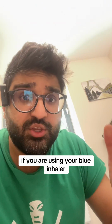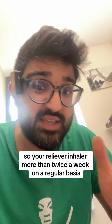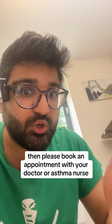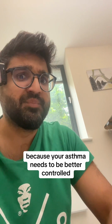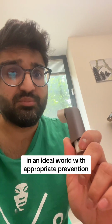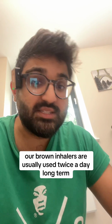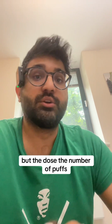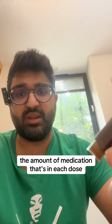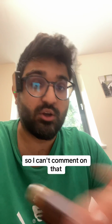inhaler at all. If you are using your blue inhaler, so your reliever inhaler, more than twice a week on a regular basis, then please book an appointment with your doctor or asthma nurse, because your asthma needs to be better controlled. In an ideal world, with appropriate prevention, you shouldn't really need to use a blue inhaler at all. Now, brown inhalers are usually used twice a day, long term, but the dose, the number of puffs, the amount of medication that's in each dose is entirely dependent on your individual case, so I can't comment on that.